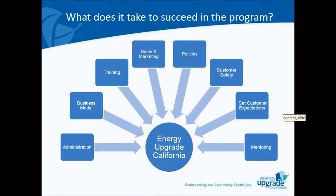Don't promise specific numbers until you know for sure. Give them a range, and delay that conversation. Be honest with them about the number of visits that might entail, coming into their home, and call us if you have any confusion, so we can guide you through that. I would set those expectations with the customer. And I've kind of beat this one to death, but mentoring, I would take advantage of it. It's a good service. So those are all the things that I think it takes to succeed in the program.